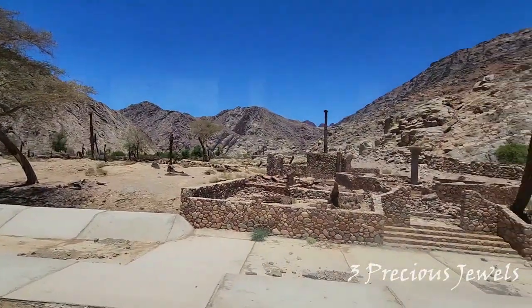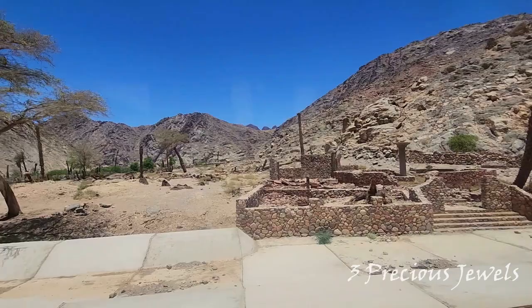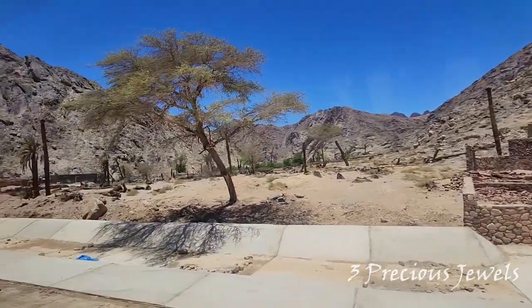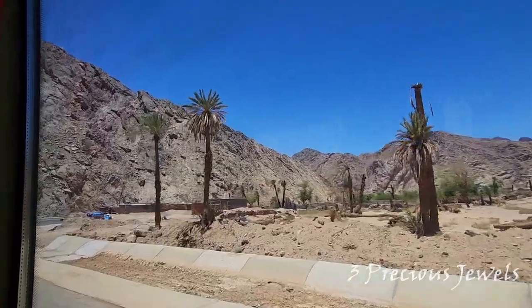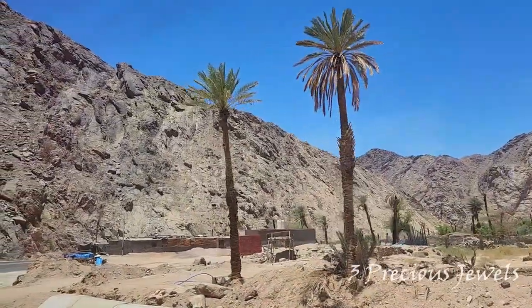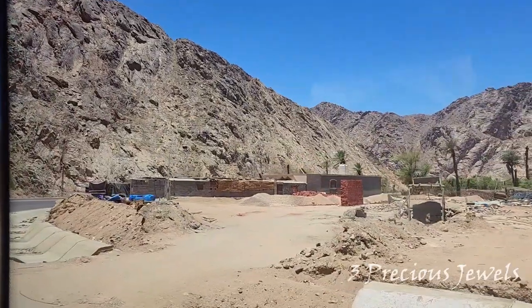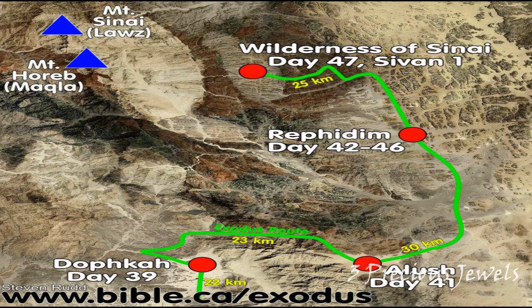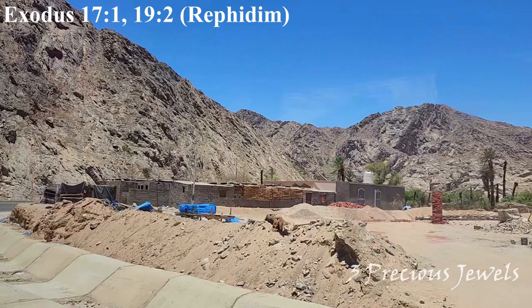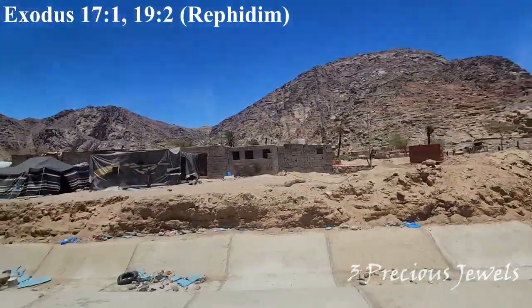So the place which you are seeing here is Rephidim. Rephidim is one of the places visited by Israelites in the biblical account of the Exodus from Egypt. So basically, what is Rephidim in the Bible? Rephidim, a stopping place of Israelites on their way from Egypt, situated between the wilderness of Sin and the wilderness of Sinai. We can see this in Exodus chapter 17 verse 1 and 19 verse 2.